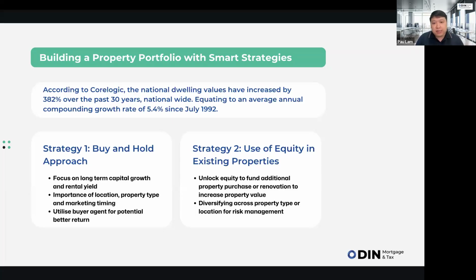Obviously, you're going to have something that increases less than this amount because of a bad decision on a bad property, but you could see people make the right decision and that increases 10, 15, 20% per year. So the right property makes a huge difference when it comes to how you're going to make money from the property eventually. A few strategies I'm going to talk about.